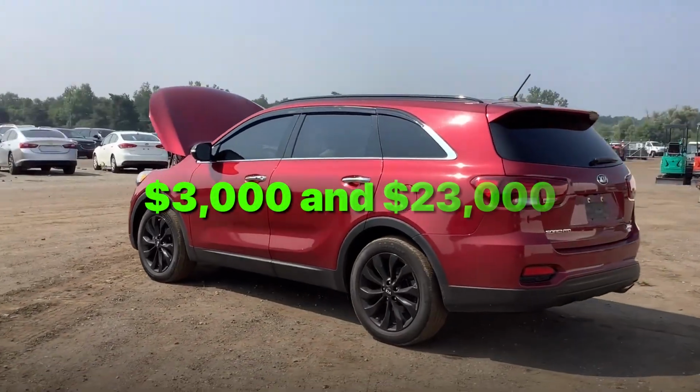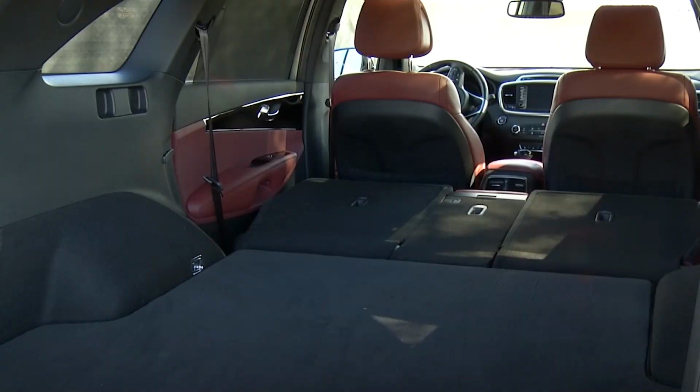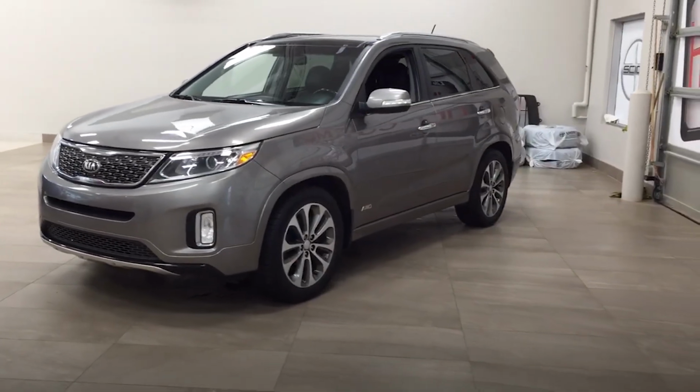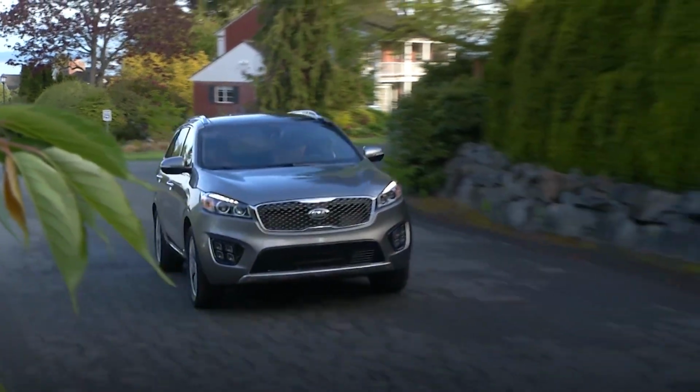With used pricing between $3,000 and $23,000, the Sorento offers 3-row flexibility for those who occasionally need extra seating, while still being manageable in size. It's the kind of SUV that checks all the boxes without draining your wallet.